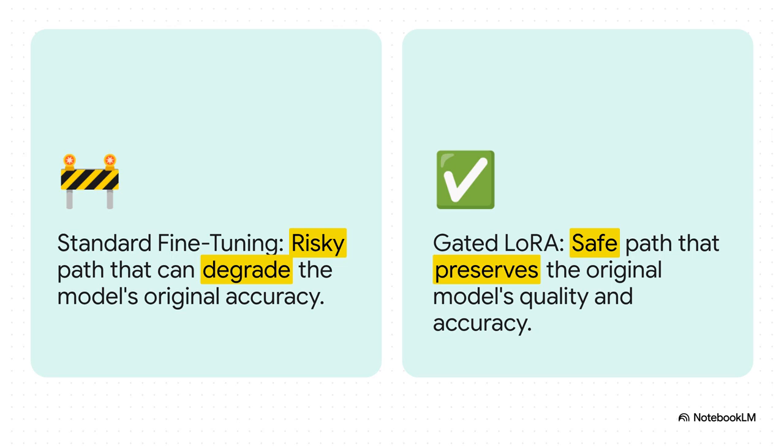Let's focus on Gated LoRA for a second, because this is the real linchpin of the whole operation. You see, if you just try to jam a new skill into a complex model, like on the left side, you risk messing up everything it already does well.